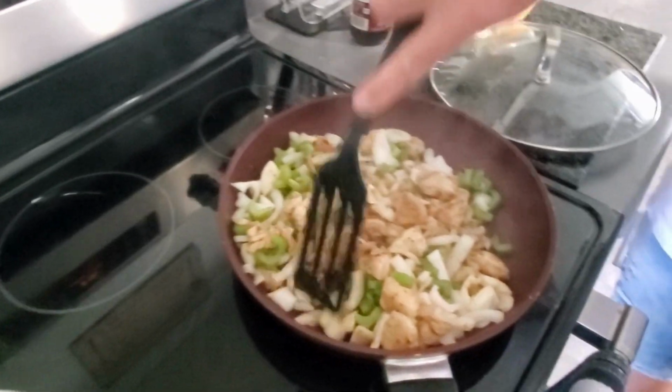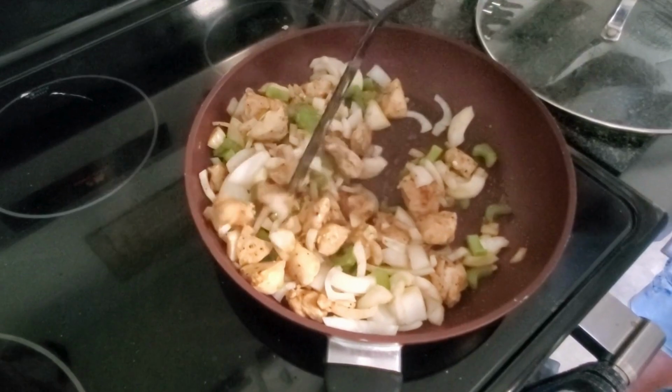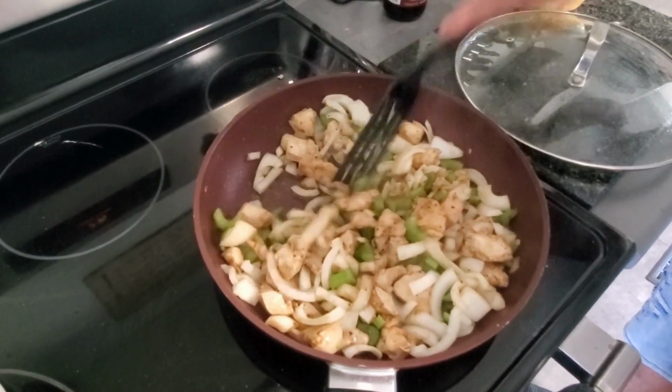Give it a stir every so often. Again, you can see because we put the soy sauce in, it's starting to show some color, which is exactly what you want. It's looking good.